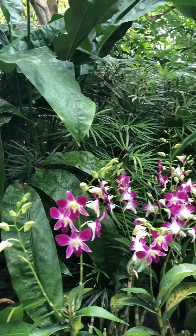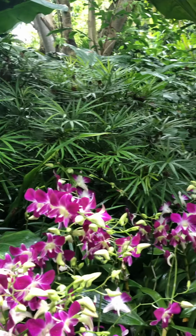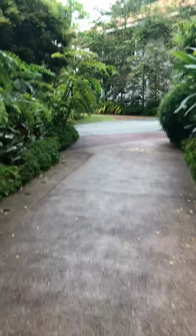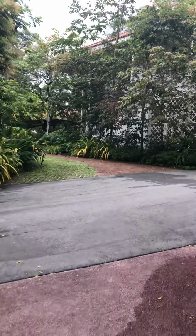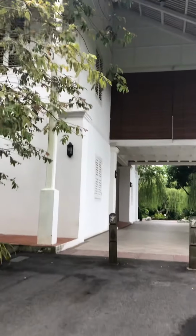More than 200 of the garden's orchid hybrids are named for foreign dignitaries and heads of state. It is meant as a gesture of friendship and goodwill between Singapore and other countries. This is the Barkel.